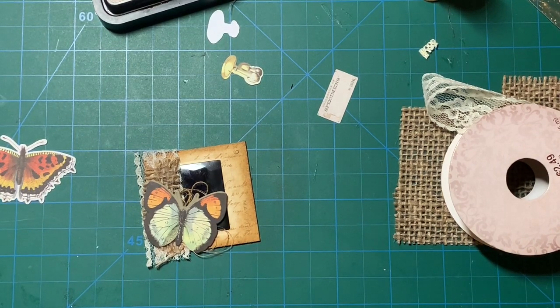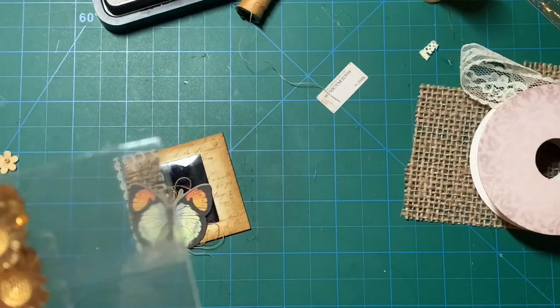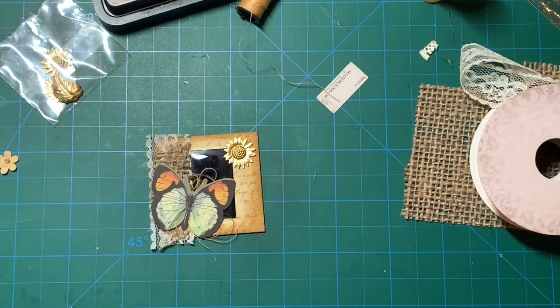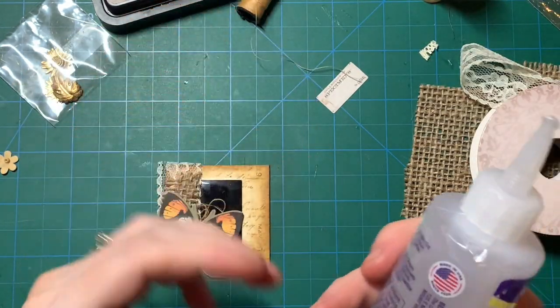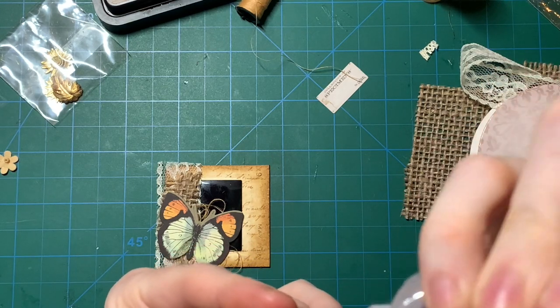Let me go look in my stash and then maybe I'll find something. Okay, I found these things. Like little metal flowers. And I think I can just stick it on the corner. That's shiny and it stands out a little bit. Okay, now I gotta just put a lot of glue in this little hole here, so it actually sticks.